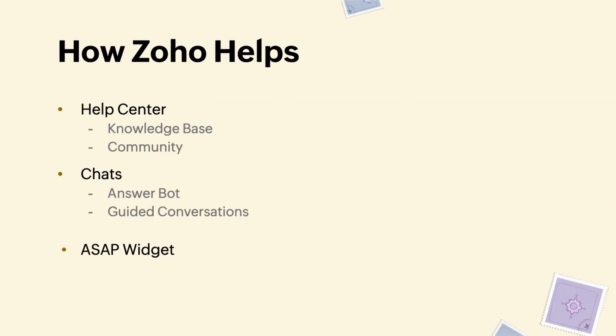So that said, how is Zoho going to be able to provide a solution for you? Well, first we have a help center, right? So you can create an entire website, and we'll show that off here in a moment, with a bunch of articles, right? So you know your industry backwards and forwards, your company. So you're going to be able to take all of that knowledge and put it kind of in a textbook and provide that to the customer. Right, so that's one thing. And then, of course, your customers have knowledge as well, especially the customers who have been with you for a while.